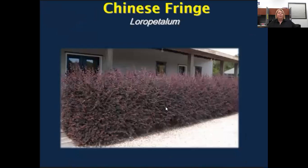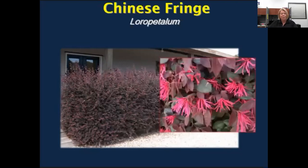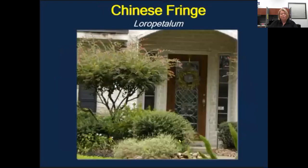Chinese fringe. This is an evergreen shrub or can be pruned to a tree form and can grow up to 15 feet tall and wide. Very hardy and easy to maintain. Prune it in spring after it blooms in February. It is usually the first thing I see bloom at the end of winter. Flowers are like tassels or fringe, hence the common name. There are dwarf and ground cover varieties. And here's a picture of the flower. And next, here it is in its tree form.